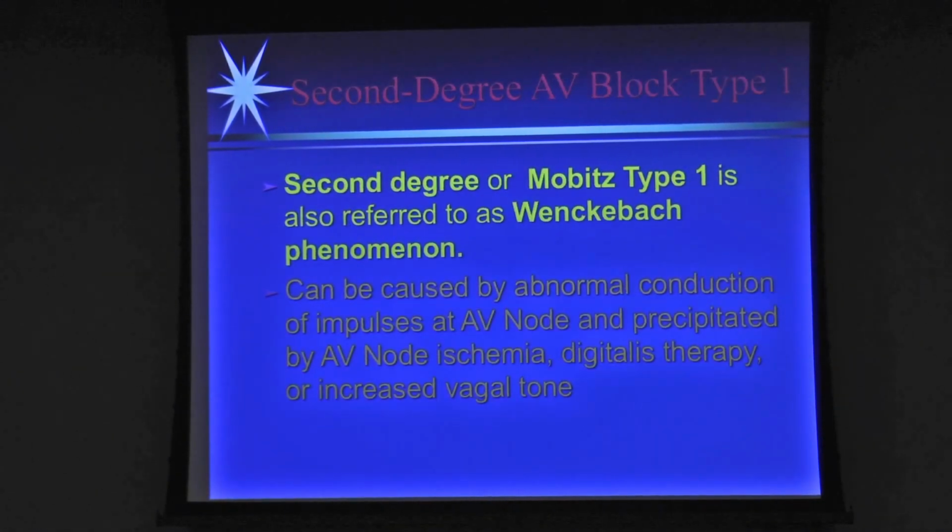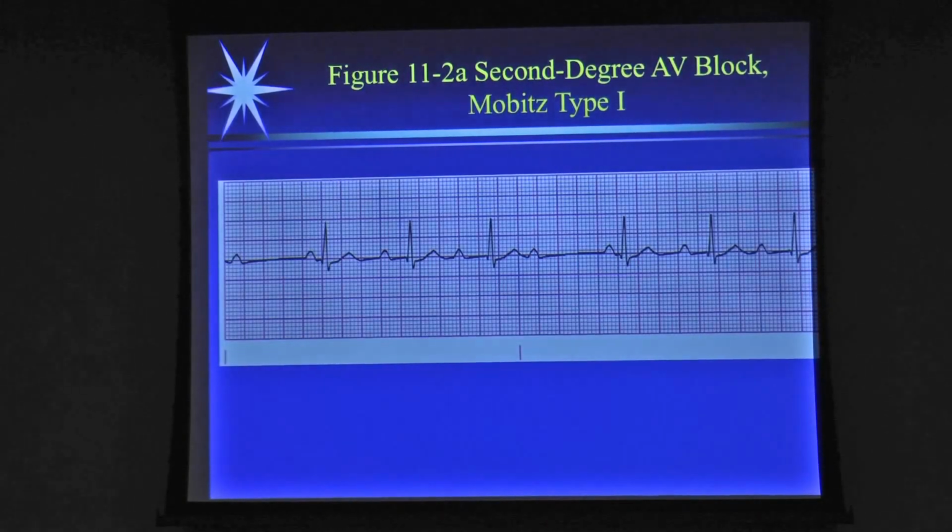Then we add a second degree type 1, Wenckebach, where it tends to fall in patterns. So you have a normal P to R interval, a slightly longer P to R interval, a slightly longer P to R interval, and then you just get a P wave that's floating out there.